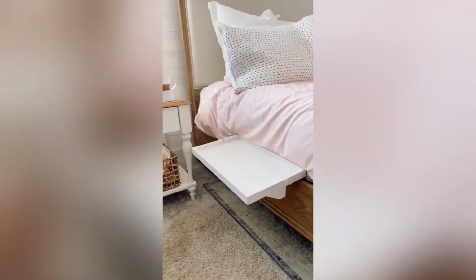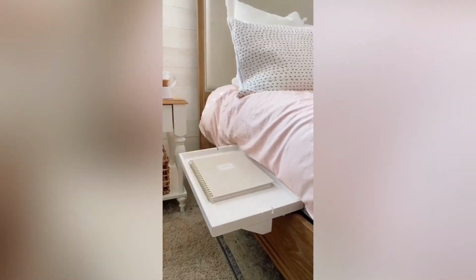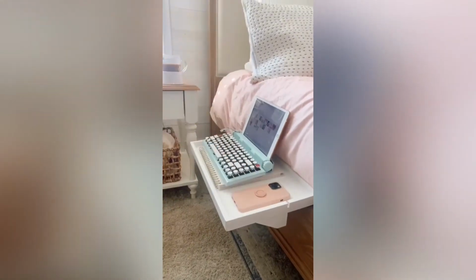If you work from home, the bed shelf is for you. It takes seconds to install and it fits your computer, phone, and other essentials to work from your bed. This item is also perfect for small space living.